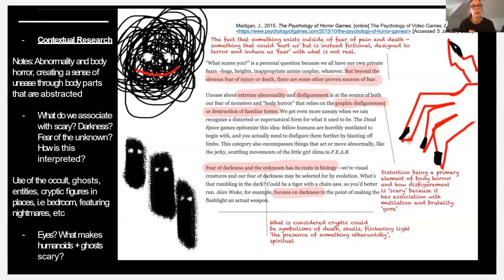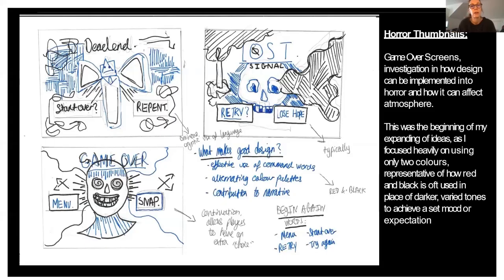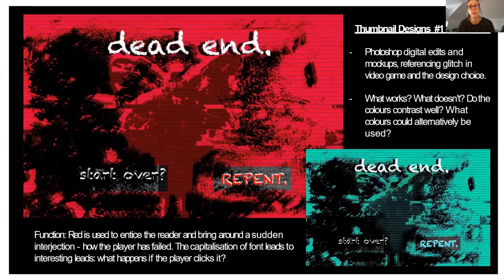A little bit more contextual research. So she's bringing it back to theoreticians. She's bringing it back to what other people say, and around the body and body parts and abnormalities and things like that. Next. And here she's doing some of her own work. All that research, she's bringing that together and thinking about game over screens. This is for her project. Next.